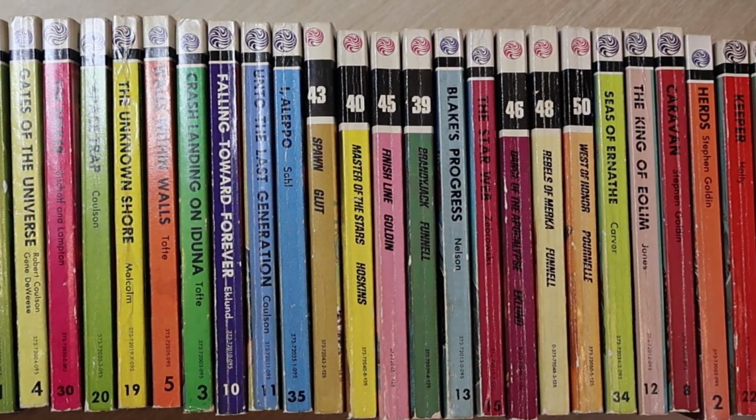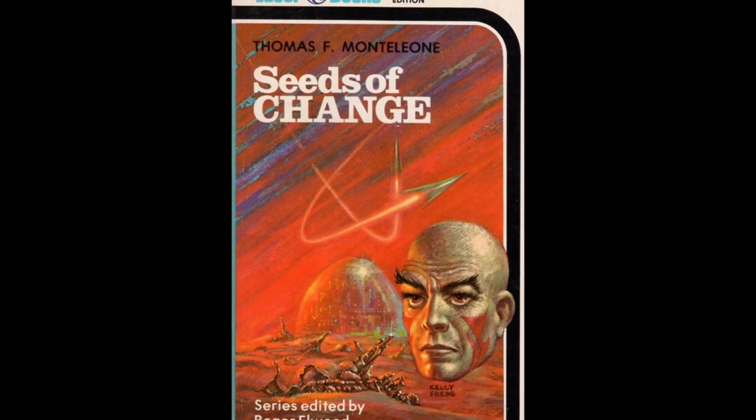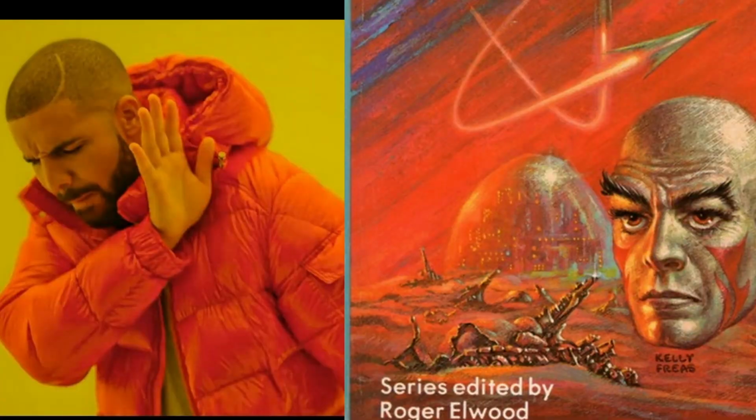Laser followed Harlequin's strategy of giveaways, and so Seeds of Change by Thomas Monteleone was sent to bookstores for free as a promotion. It was also included with any Laser book ordered and was handed out for free at conventions. This book has kind of become a joke in the industry, unfortunately. Not only is this the science fiction book that doesn't sell, it's the one that you can't even give away. Monteleone regretted the decision to have his book featured as a giveaway and believed that its oversaturation harmed his career.